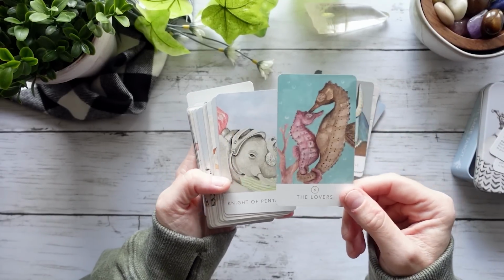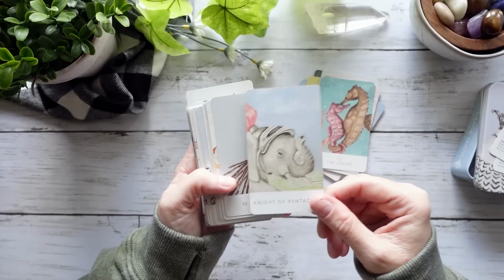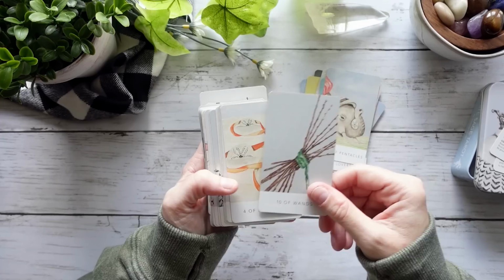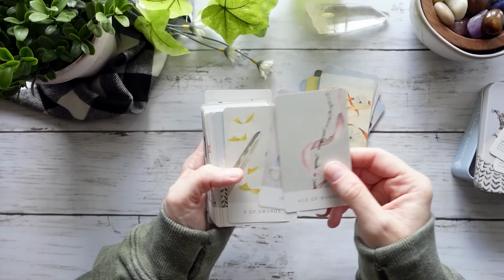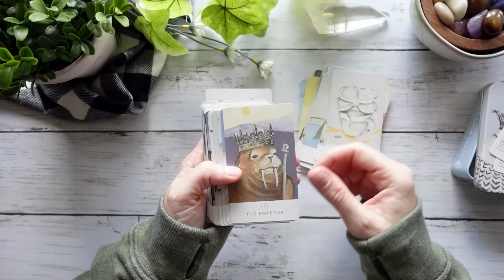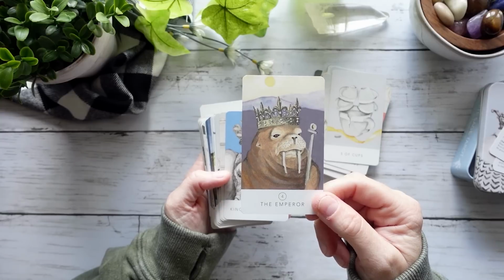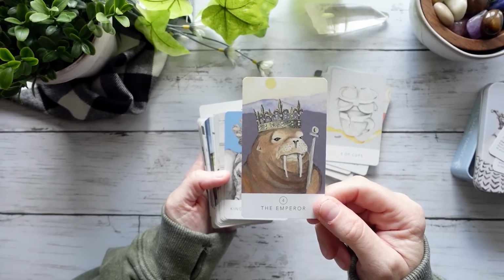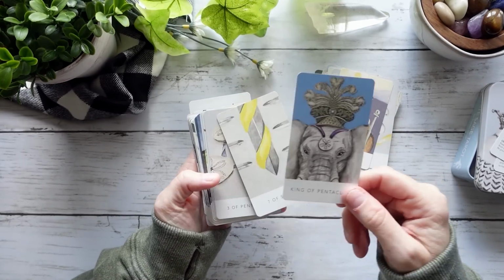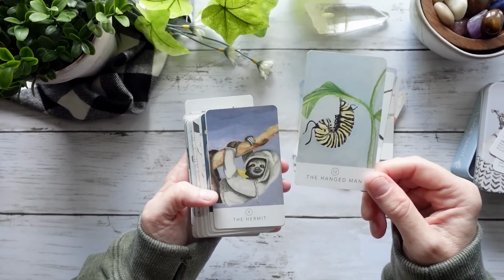But to me, all of the animals in this deck are super adorable. Like, look at those lovers. That's my favorite suit, the pentacles with the elephants. That's just everything. So yeah, this is one that I think just makes me smile. And I don't really like the Emperor card in most decks. So the fact that the Emperor card makes me smile in this deck is really something special. But I think the animals are just so adorable.